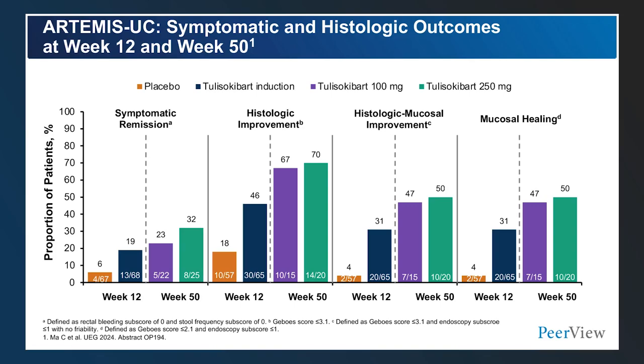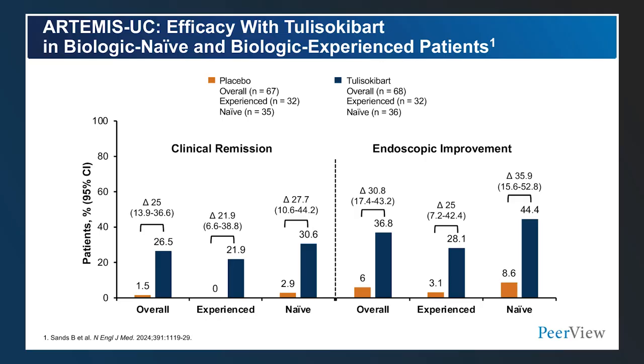But across a range of outcomes that Millie told you are very important, not just the symptoms, but also histology in ulcerative colitis, and even in the same patient, histologic improvement and mucosal improvement, meaning endoscopy, both of them in the same patient, and mucosal healing. So in every respect, this drug seems to be effective.